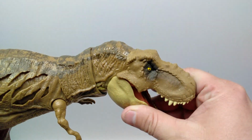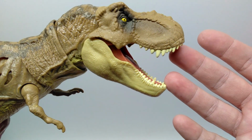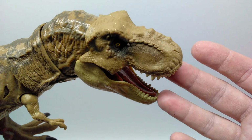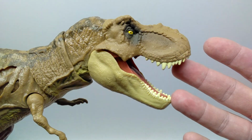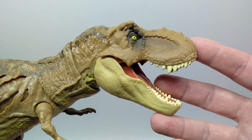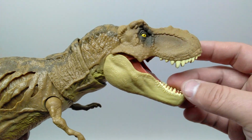positioning goes, and having an articulated jaw like this, where it doesn't just have to open with an action feature or anything, really opens a lot of possibility, a lot of doors as far as posing your figure, and that's something that we haven't had really much of previously, especially when it comes to the Extreme Chompin' Rex. So I'm really psyched that we can do that with this one, and it all works really smoothly.